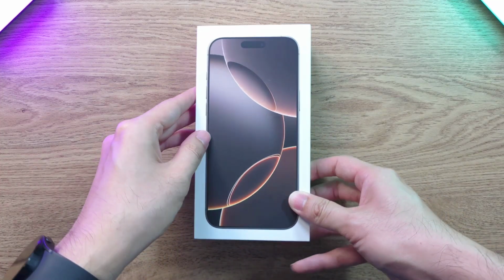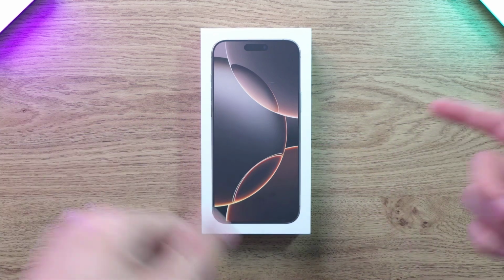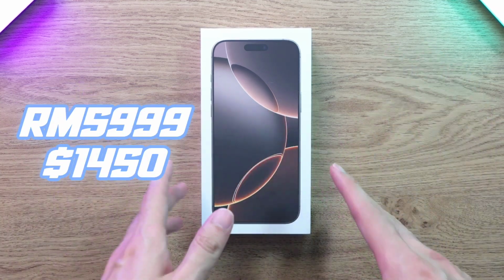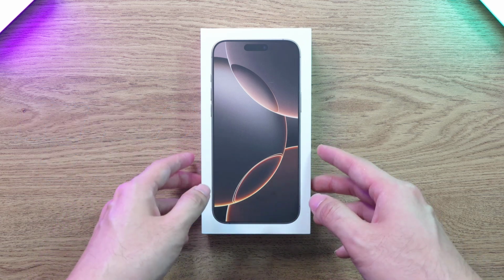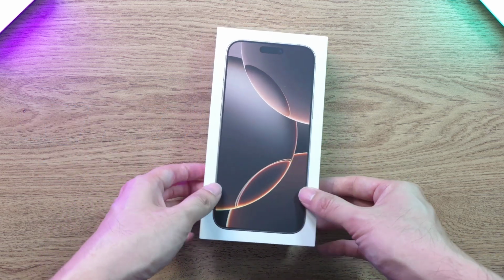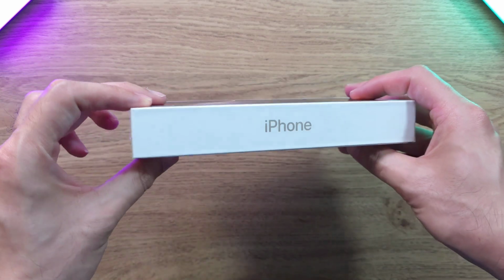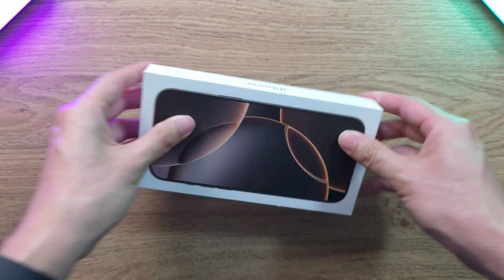Alright, so here in Malaysia, the 16 Pro Max does start off at 6,000 ringgit, which would place it at about the $1,400 mark. And of course, like with the many previous models, it does come in a very simple, small, tiny box over here. You're not going to get any charger.